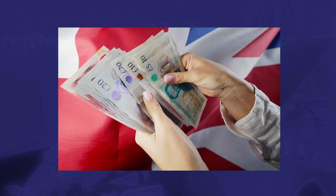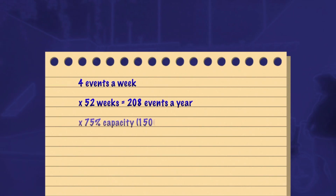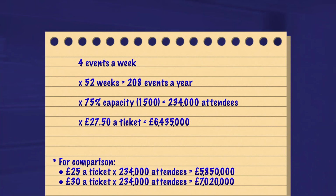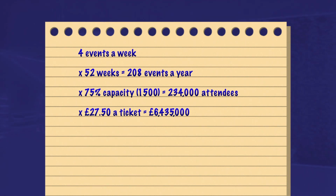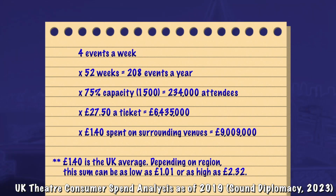On the flip side, there's also the profitability of this venue to consider. Assuming it'll host 4 events a week, every week, in its auditorium at 75% capacity, and if each theatre ticket costs, say, £27.50, then this theatre could rake in £6.4 million a year from box office sales alone. Moreover, for every pound spent on a theatre ticket in the UK, an additional £1.40 is spent on businesses surrounding such venues like restaurants and hotels. And should this theatre earn over £6 million a year every year, then Luton would be onto a major money spinner here.